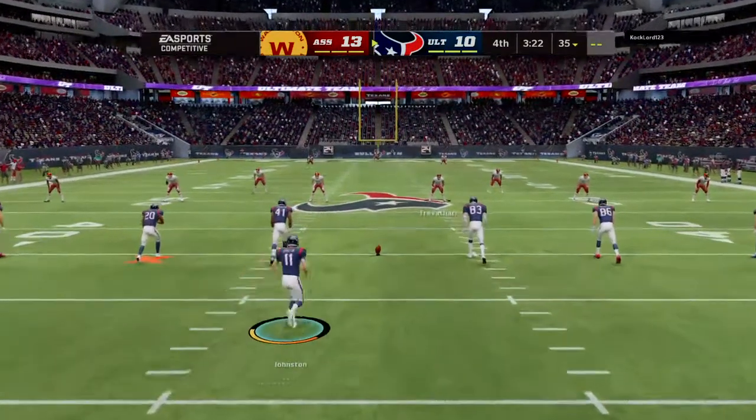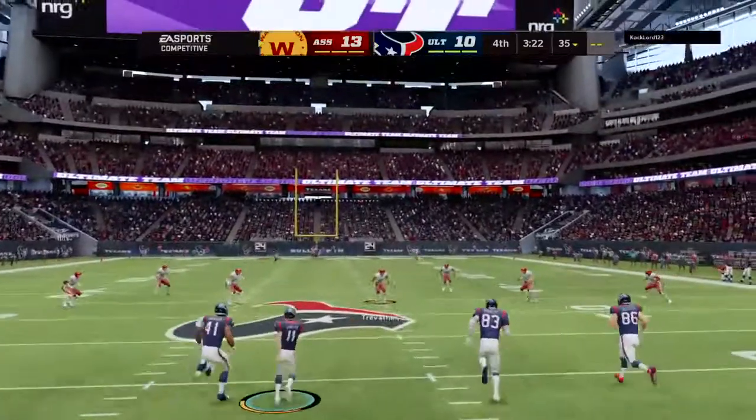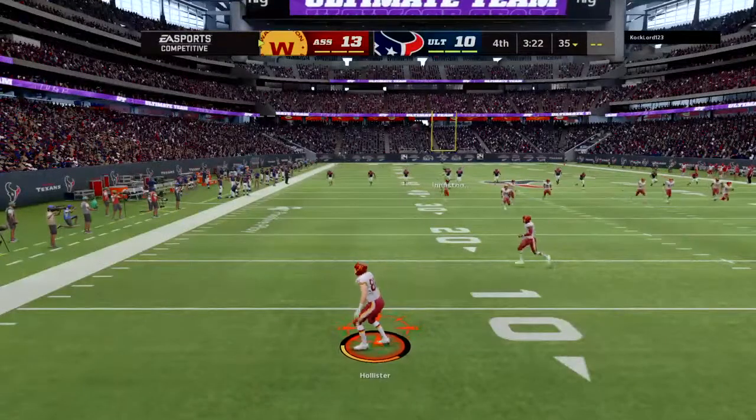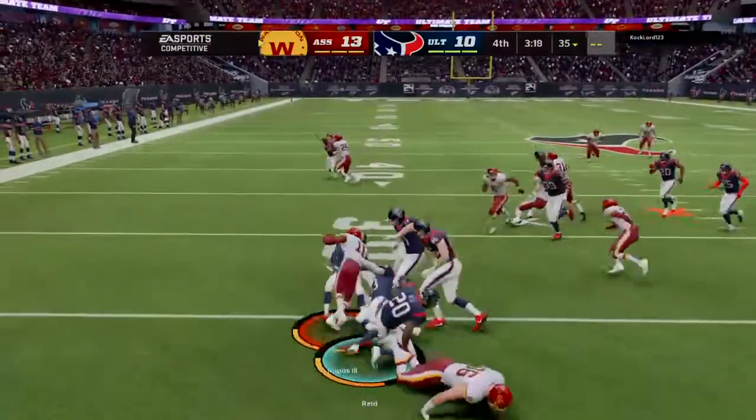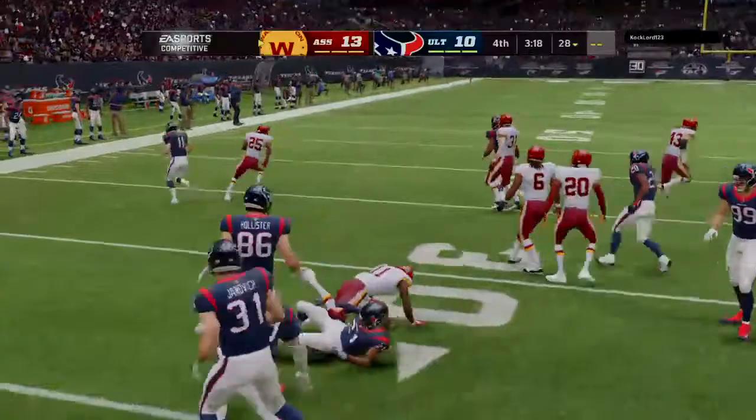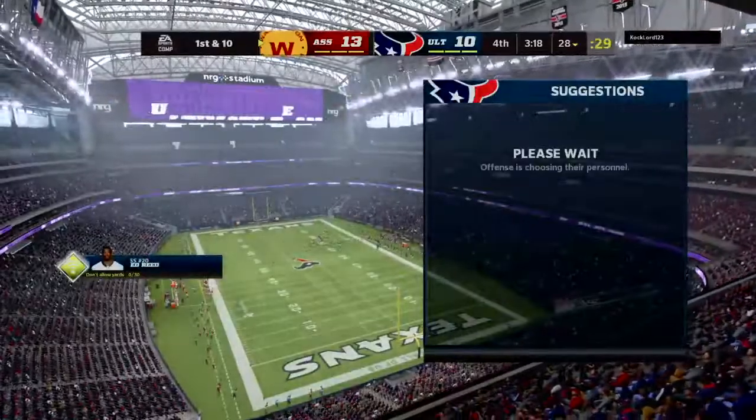Out is the Texans kick team as they'll send this one away. Looking up into the roof, and he muffs it. It's loose. And he's up across the 25 and down at the 28.